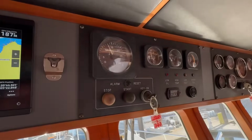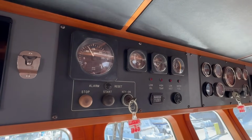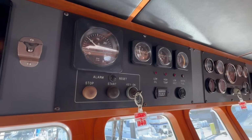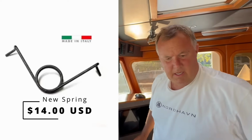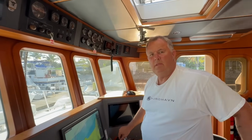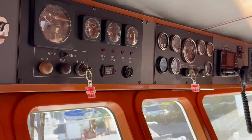So the zip tie worked. So that means it was the spring. Yeah, it's the spring. So we've solved it but can't fix it. We'll fix it. I ordered the spring. It'll go to your mom's. Yep. Just a matter of when. Yeah. But, yeah. Temporary zip tie fix.